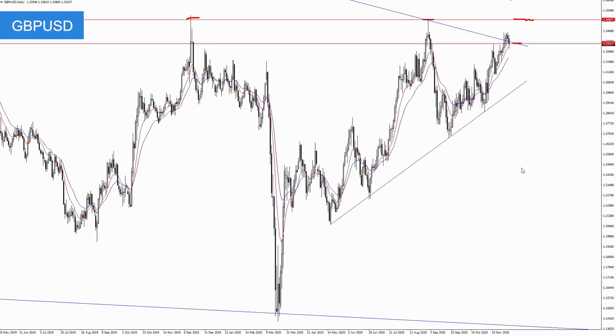And of course, support going forward comes in at this May trend line. As long as this is intact, I do like the idea of a break higher, but don't rule out the idea of another rotation into support before we get that final push higher and break from 133.40 as well as 134.80.